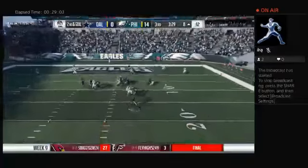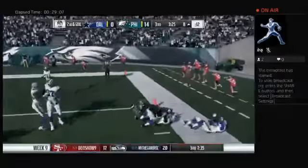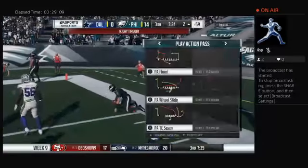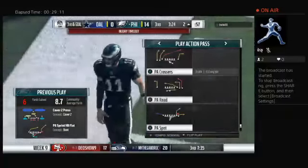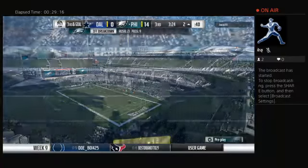Now Wentz on the bootleg. They'll roll him out right, and he's able to get it down to the 2-yard line. Now we'll get a stoppage here as it appears we've got an Eagle slow to get up. While the trainers take a look, we'll step aside.